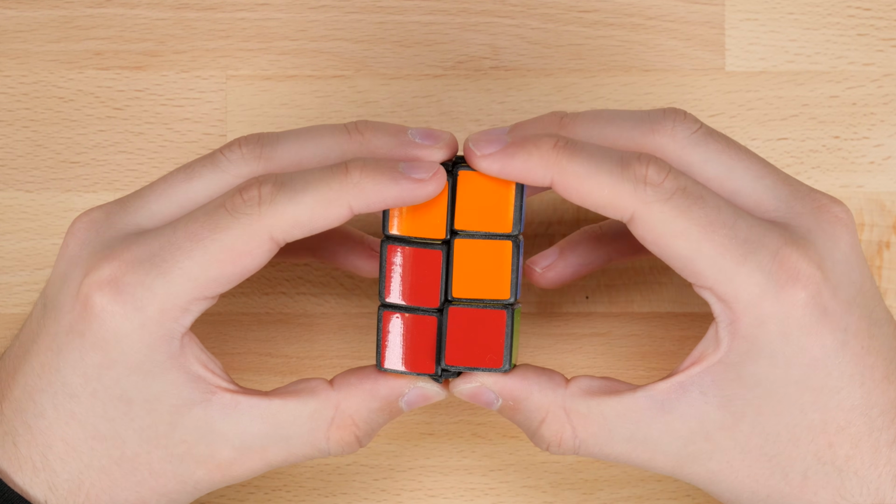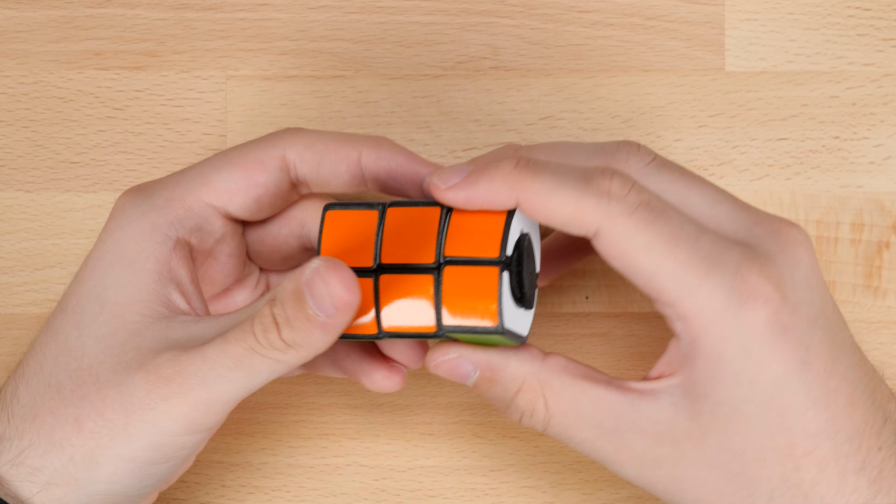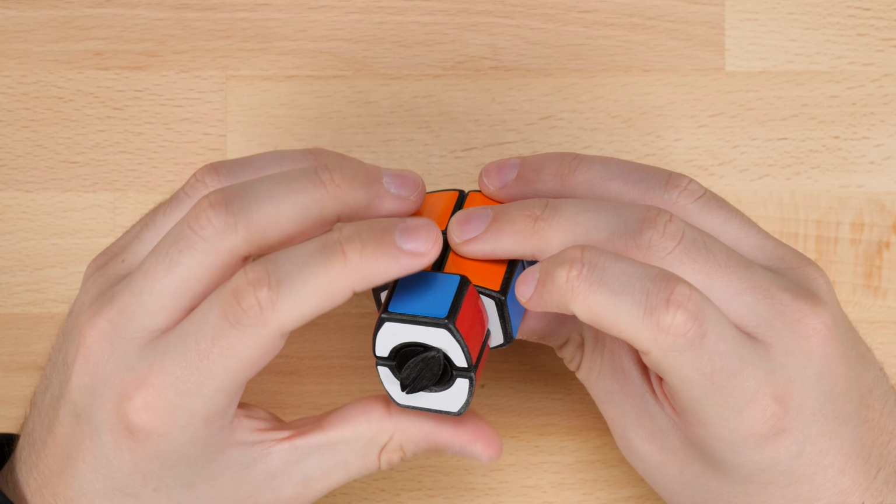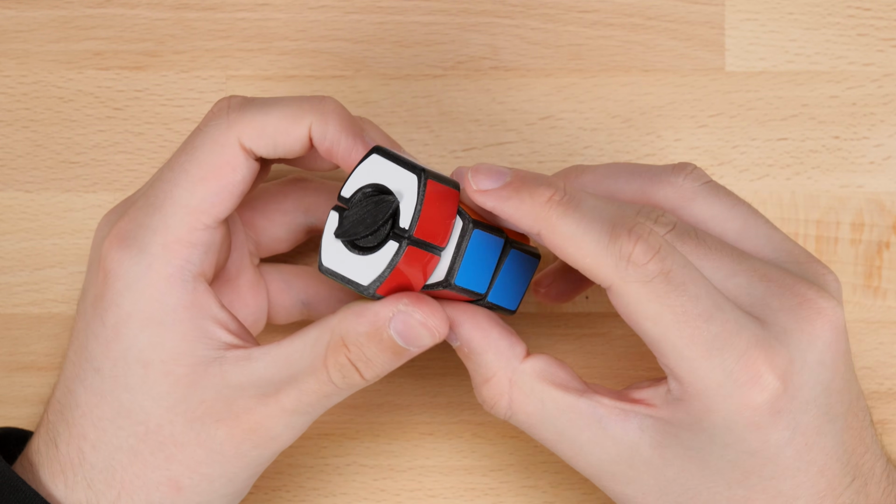Huh, this is a very, very neat puzzle. I'm not really sure. Oh, there we go. Yeah, I was just a little bit confused there for a second. So what's really interesting is just, like I said, all these inner pieces have colors in them.